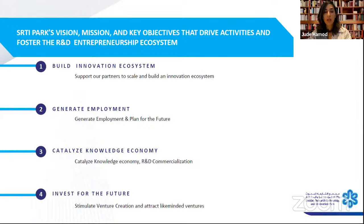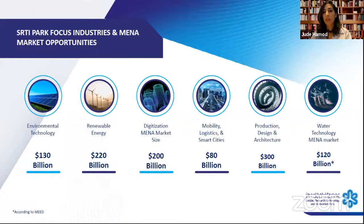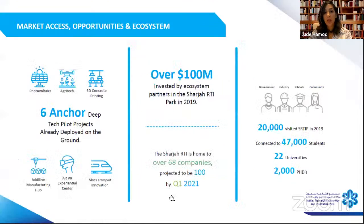The other mission is, of course, to generate employment. We are also very much engaged in catalyzing the knowledge economy through our events, workshops, trainings, and research. And last but not least, to invest in the future. Everything that we do has a socioeconomic impact, which is why we focus on technologies such as environmental technologies, renewables, digitization, mobility, logistics, smart cities, production, design, architecture, and water technologies. We've been working on the park for 4 years, but we only launched 6 months ago, and since then we have 6 anchor projects.